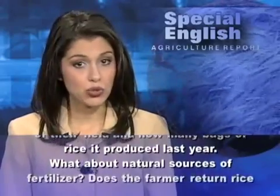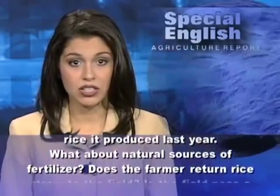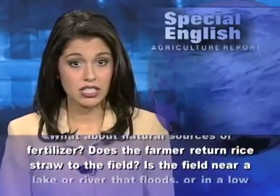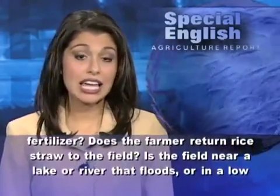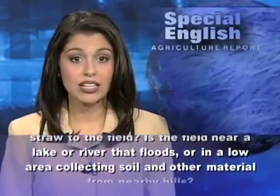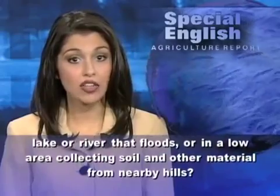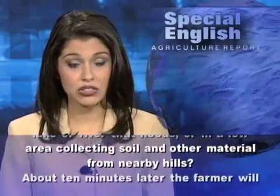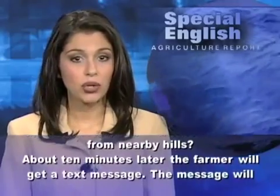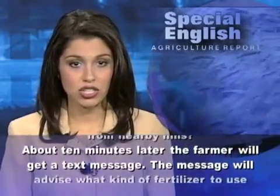What about natural sources of fertilizer? Does the farmer return rice straw to the field? Is the field near a lake or river that floods, or in a low area collecting soil and other material from nearby hills? About 10 minutes later, the farmer will get a text message.